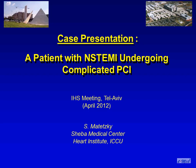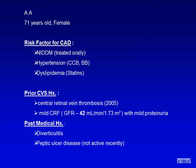And now let's see if we can make some implementation of the great deal of data that we have from Sean. So I would like to present you a case of a patient with non-ST elevation MI undergoing complicated PCI.